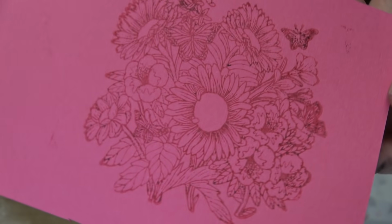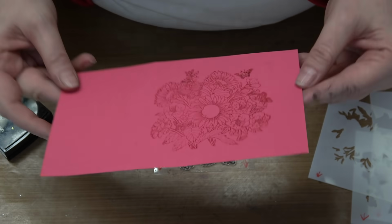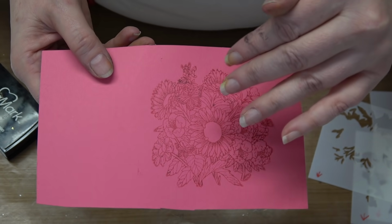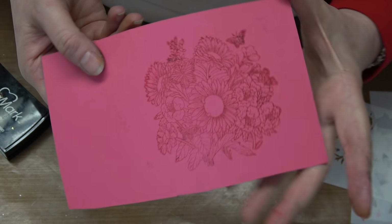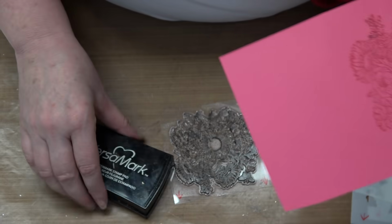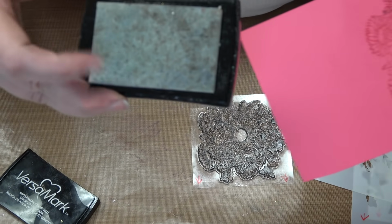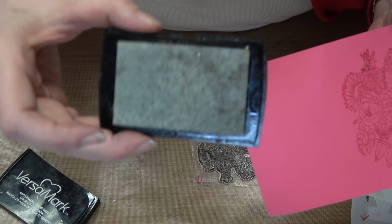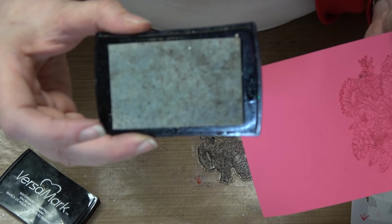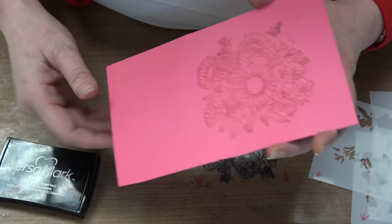Can you see how it's left a watermark on my paper? Can you see that? So it's changed the color of my paper. It's tone on tone printing. It's not using an ink. I didn't use an ink. I used a clear watermark medium. I know my pad looks yucky. They don't come looking this way. They come looking beautiful. But I've used it so much, I don't care if my pad looks yucky. As long as it still works, I'm not getting a new one.